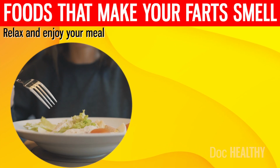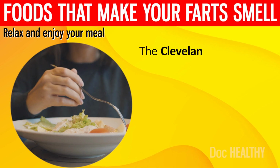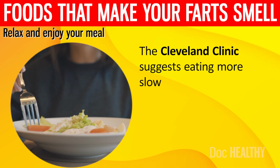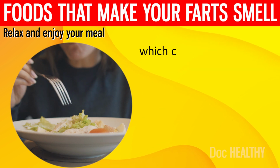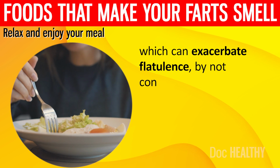5. Relax and enjoy your meal. The Cleveland Clinic suggests eating more slowly to reduce gas. You can avoid swallowing extra air, which can exacerbate flatulence, by not conversing while eating.